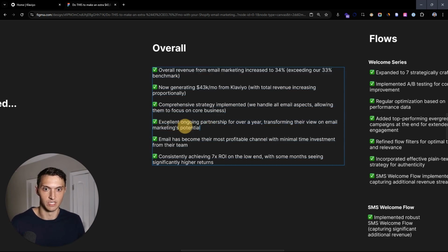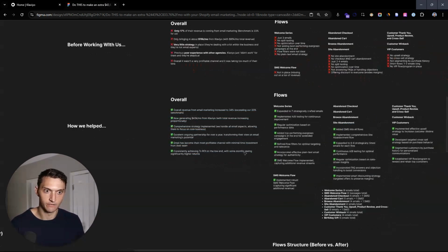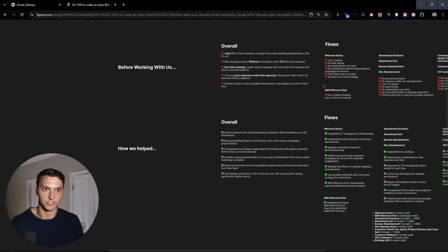We've honestly been going for over a year at this point and really just showing them the power of email marketing. Email has become essentially their most profitable channel, getting a 7x ROI on the very low end, with some months seeing significantly higher returns. So that was overall before versus after.